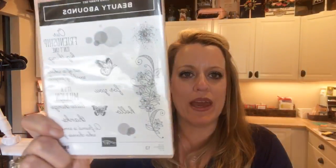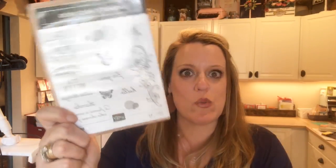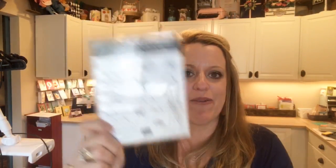I have been working with the Beauty Abounds stamp set for about the last week, and I'm a little obsessed with it, and I can't wait to show you guys.